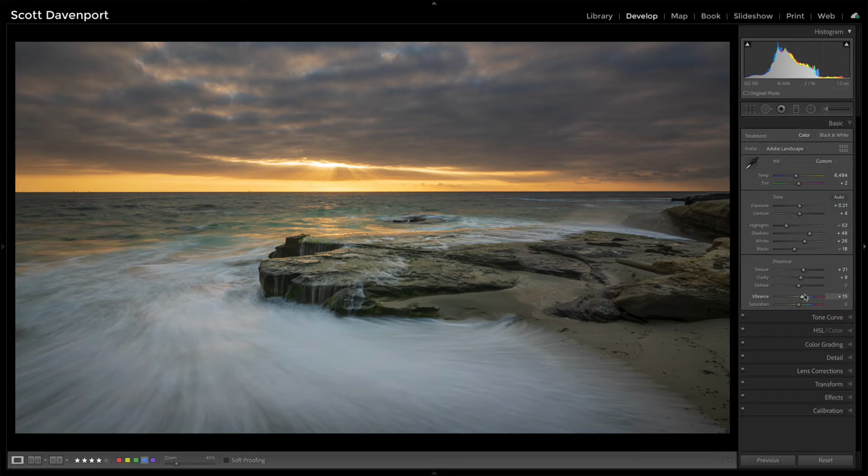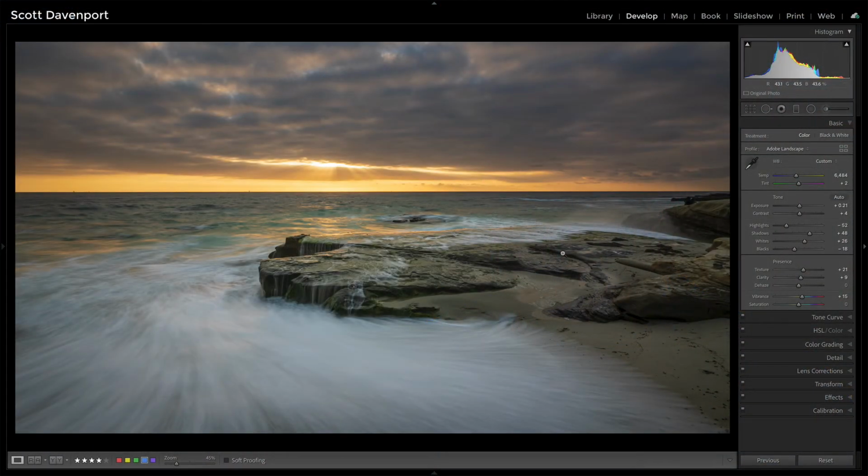Okay, real quick check, just an immediate before and after. So this is where we started. This is where we are now. The center part still feels kind of muddy, and quite honestly, that may be where it lands. There's not a lot of light out there, and if I keep pushing these pixels too much, it might be a little bit rough.